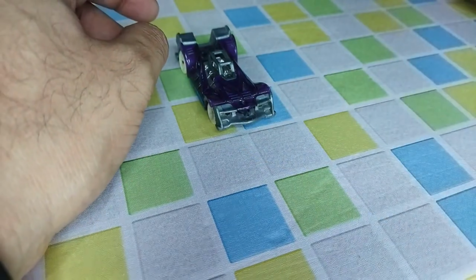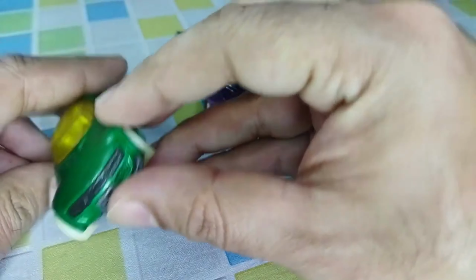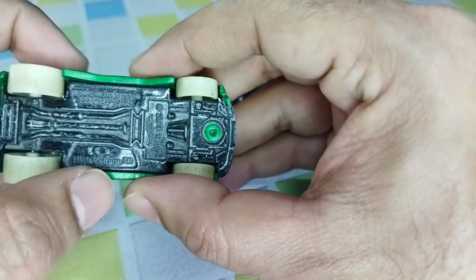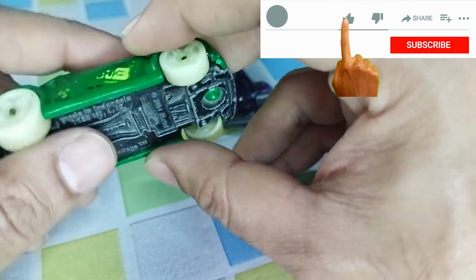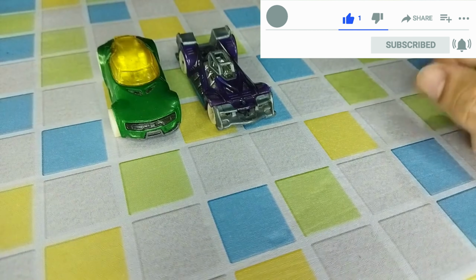Then there is a second one. The front looks like a Citroen, but it's not a Citroen anyway, it's a Hot Wheels original design. The name is High Voltage. You can see over here, the name is High Voltage. Made in Indonesia, Hot Wheels design, upright metal. This is the second one.